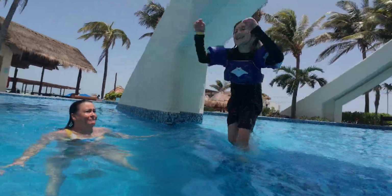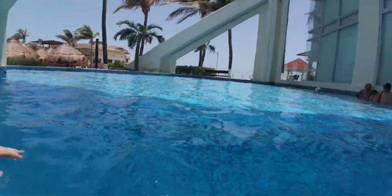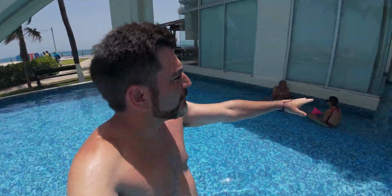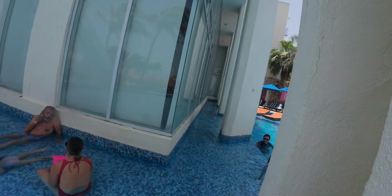I'm gonna go over here to where Killian and Mom is to see what the area over there is like. So it looks like this whole area over here is all kiddie type area. There's no steps to get up, you just gotta kind of leap up here. But yeah, it's all ankle deep throughout this area. You got a huge area right here that the kids can play in. It goes all the way back over here to behind the walls. So if you come back this way, all of this will be kiddie area.